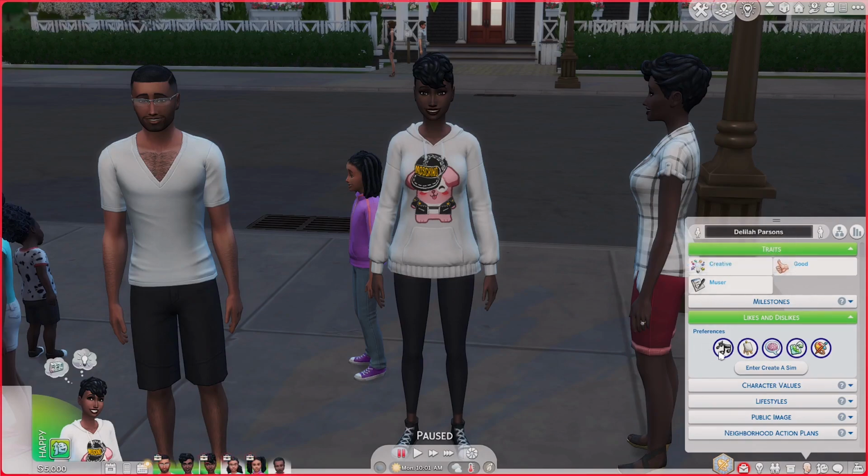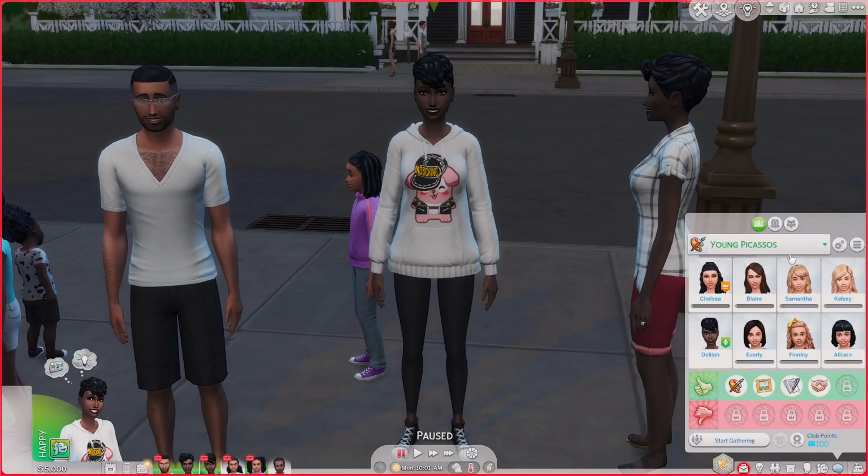For likes and dislikes, for music, she likes electronica and hip-hop and dislikes lullaby radio music. For hobbies and skills, she likes media production and painting and dislikes cooking. For conversation topics, she likes silly behavior and affection and dislikes gossip. For sim characteristics, she likes idealistic sims and optimistic sims, and she dislikes emotional decision makers. Her favorite colors are green and purple, and she dislikes brown. She is part of the Young Picasso's club.